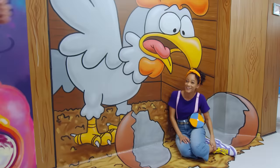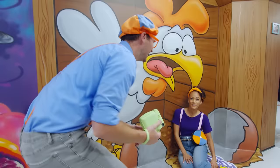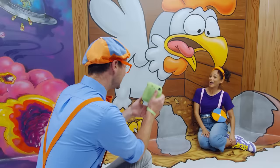Surprise, Mama Chick. I'm not a baby chick. I'm Mika. Hello. Oh, Mika, what are you doing? Hey, Blippi, look, I just hatched out of this egg. No, you didn't. You're Mika. Yep. Hey, Mika, do you mind if I take a picture of you? Oh, yes, please. All right. What should I say? How about baby chick on three? Okay. One, two, three. Baby chick.